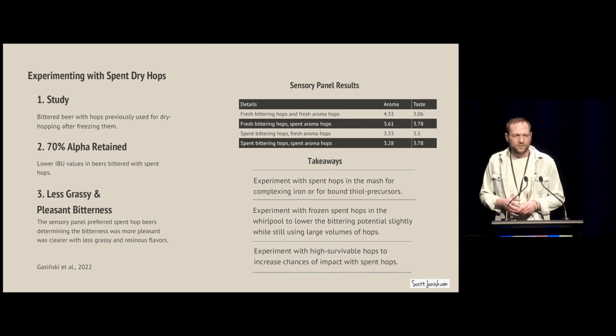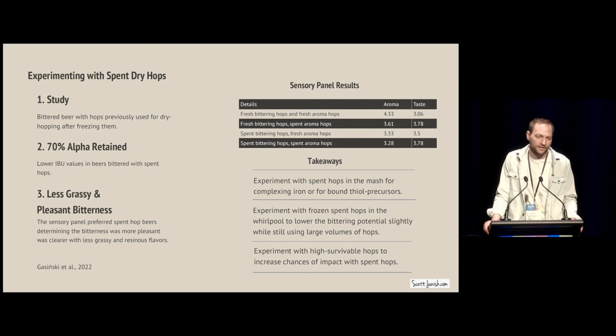And I did ask him too, because I was a little worried about using spent hops. So I reached out to the guy in the study and just said, hey, there might be yeast or some other stuff in there. How worried are you about rinsing these? And he didn't see a huge problem with it. He said you might see potentially higher fusel alcohols with some of the yeast that's in there, but if you're really doing a good job dropping yeast, it's probably not a huge problem.